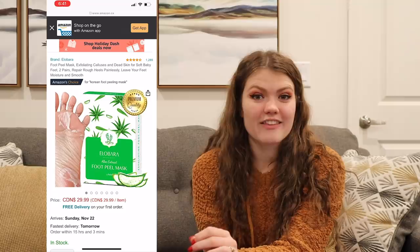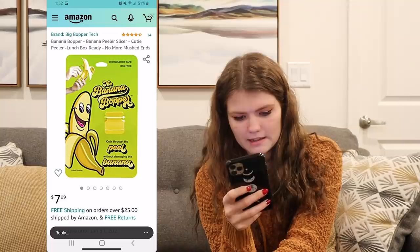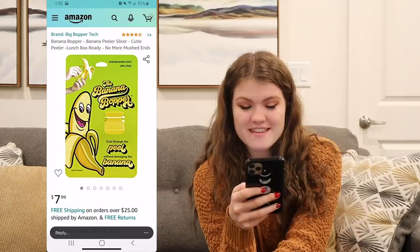Next up, we're looking at Teresa's recommendation. They said, I don't know, this just seems interesting. Like, will it actually not damage the banana? What? Okay, they recommended a banana bopper banana peeler slicer. What? I've never heard of this before. This will be so interesting to try. So let's add this to the cart.